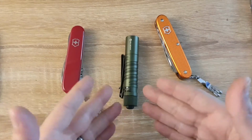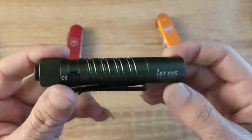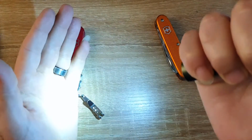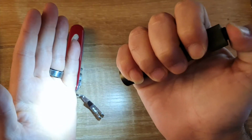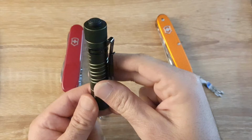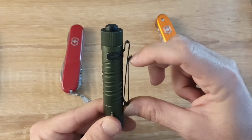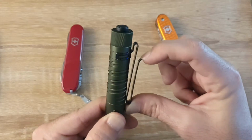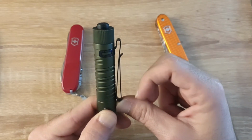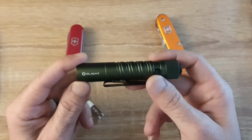And now to the flashlights. I obviously have an Olight i5T here on the table, which is usually the flashlight that I'll throw in my pocket on most days, just because it's so slim and nice, and the pocket clip goes almost all the way to the top, and it's also reversible. I do wear a cap sometimes from time to time, so I do use that quite a lot. This is just one of the flashlights that I carry.